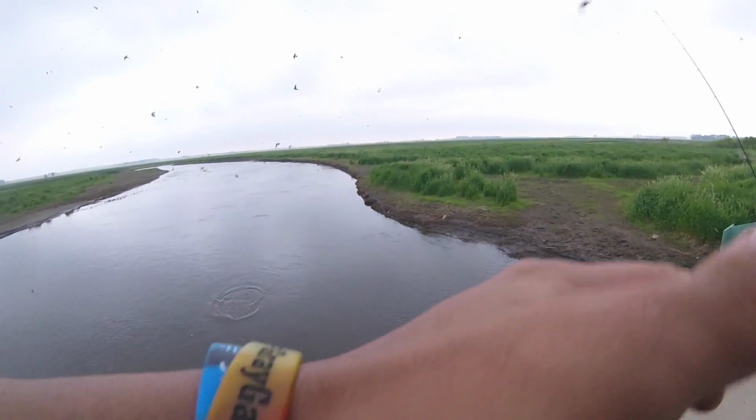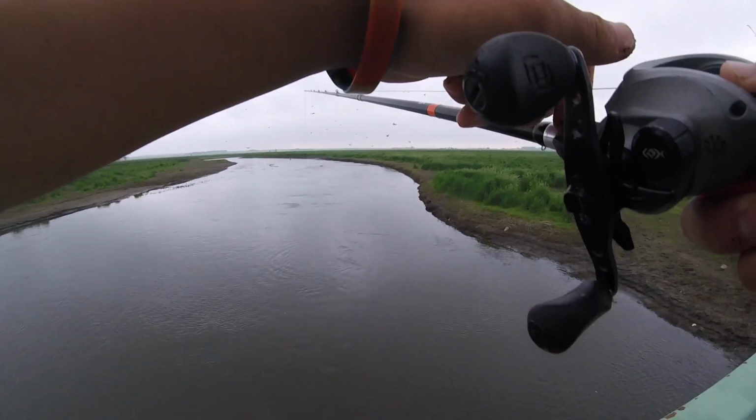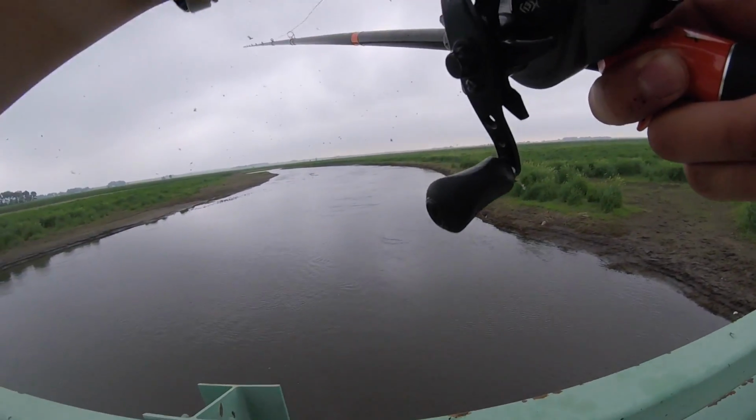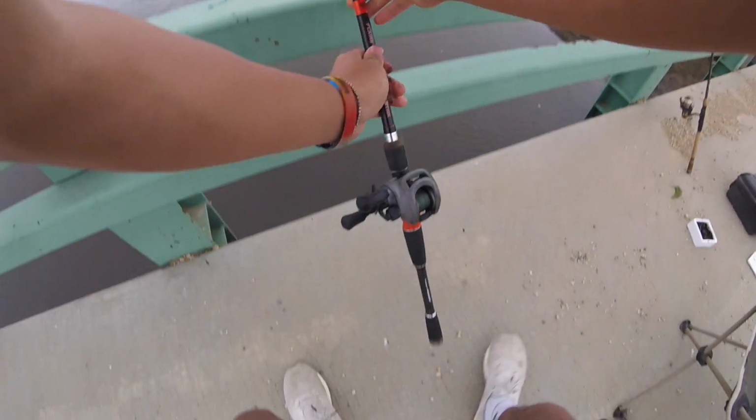That muskrat is just, I don't know what his strat is. We're just gonna cast that one right out in the current. Let that dangle up there. Put some line out. We're just gonna set this here.